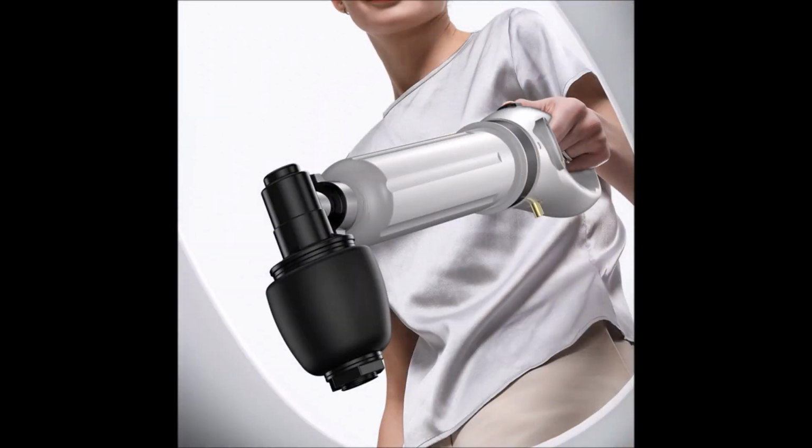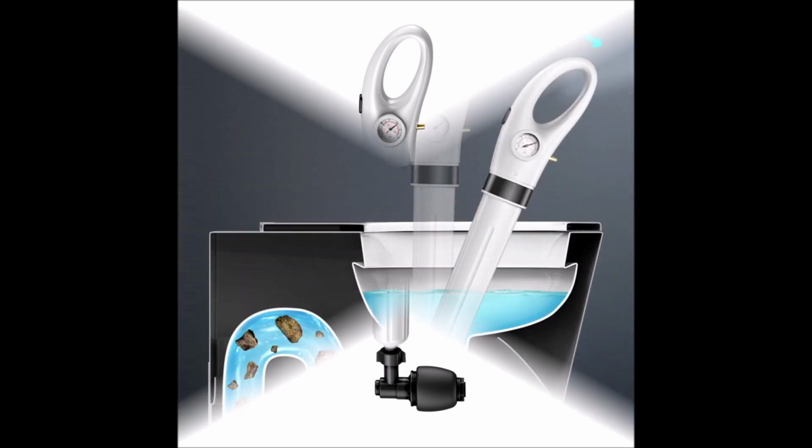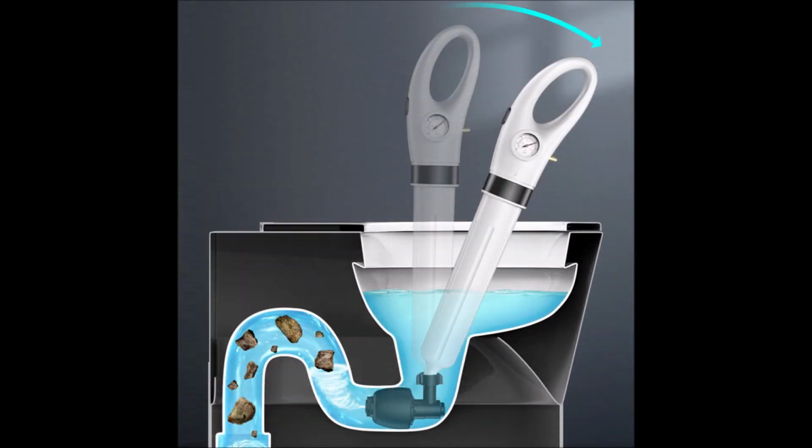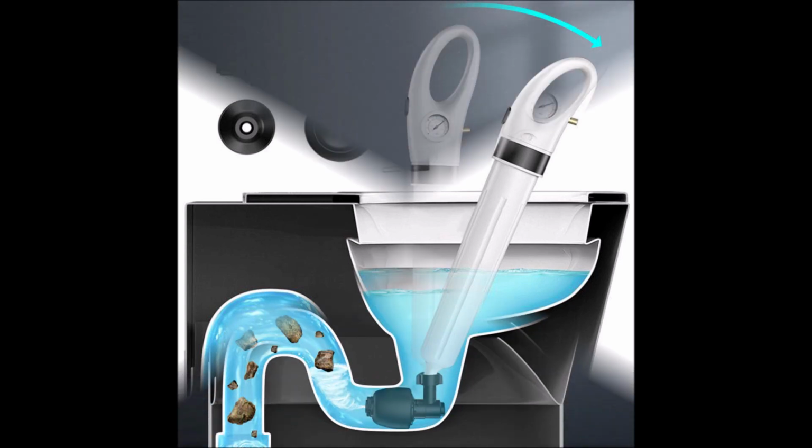When it comes to using a high-pressure toilet plunger, it's important to know the proper technique. Start by filling the toilet bowl with enough water so that the plunger is submerged. Then, place the plunger over the drain and pump it up and down several times with forceful thrusts. Be careful not to break the seal created by the plunger, as this can lessen the effectiveness of the tool.